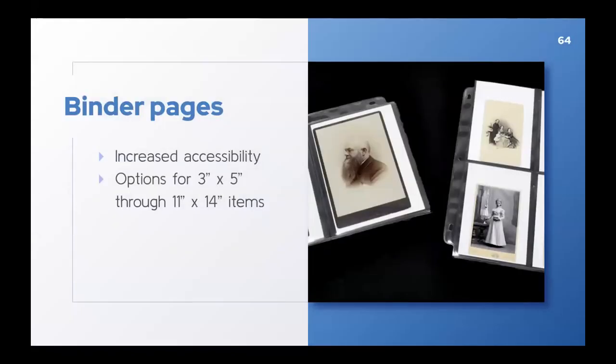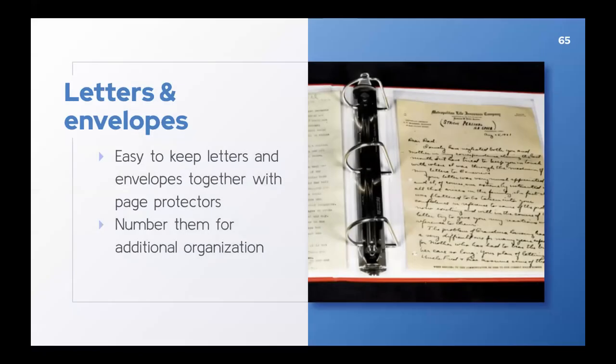And then binder pages. We haven't really talked a lot about binders, but they are a great way to store things that you want to be able to flip through and access more frequently. There are binder pages for all kinds of sizes of prints, as I'm sure you know, from full page protectors to these individual ones here for 3x5 slots, 4x6, and 5x7. Letters and envelopes are really easy to keep together if you're using page protectors here. This is a great way to use binders.